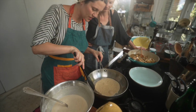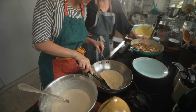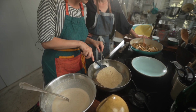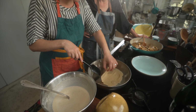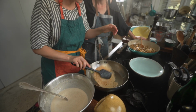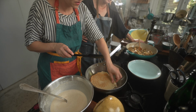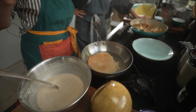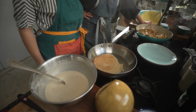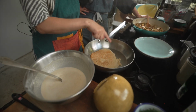You've got your edges. Ooh, yay! It's working. And then lift it up. Looks beautiful. I messed it up a little bit at the end here because I was being impatient, but that's okay. But look, it's all beautiful and lacy.